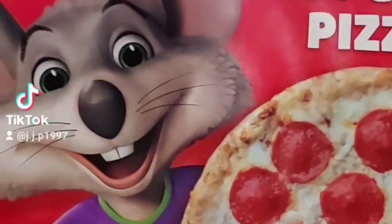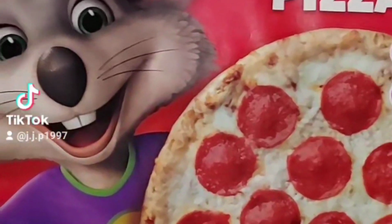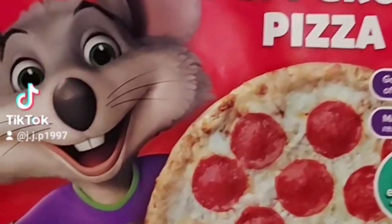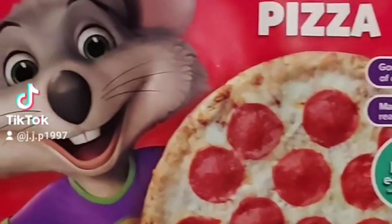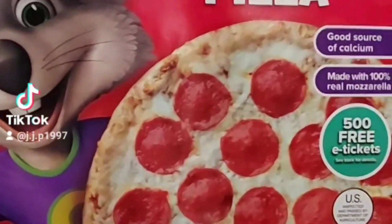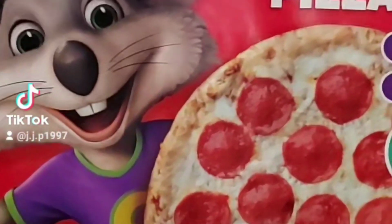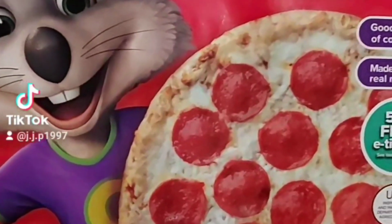Now, they're supposed to be having almost like Tostino's type of pizza rolls as well, but they also have the classic pizza, and they also have pizza rolls. But I found the pizza, I found the cheese and the pepperoni, but I bought the pepperoni instead because I'm a fan of the pepperoni. But anyway, Chuck E. Cheese.